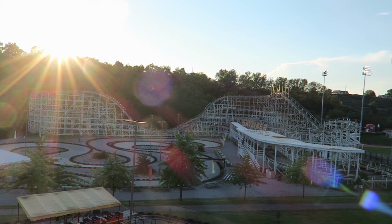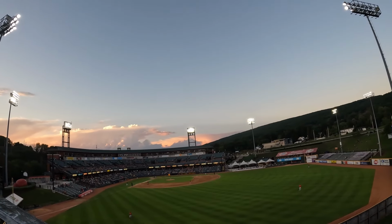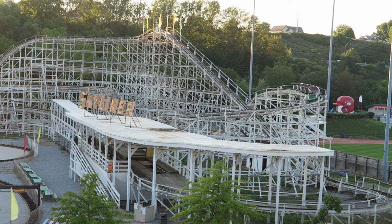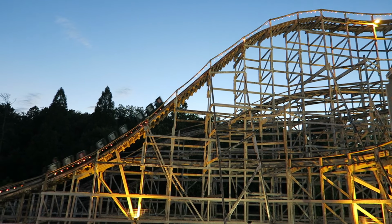Number 11, Skyliner at Lakemont Park. This coaster is famously located next to a minor league baseball stadium. It is a neat backdrop, and you can even catch a play while on the lift hill. Now, the coaster has seen better days. It looks battered. Thankfully, most valleys are tolerable, but that first one is brutal and tries to break your back.